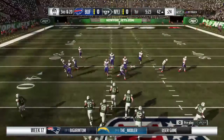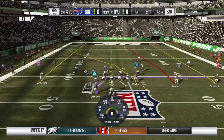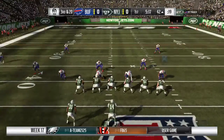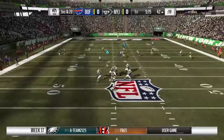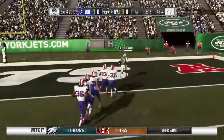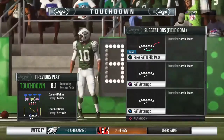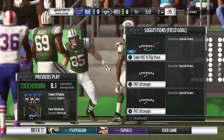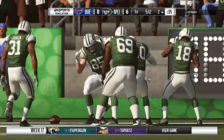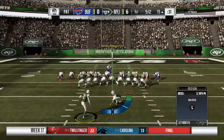So it's 3rd and long, and defensively, not a real surprise. They're in the dime. Out of the shotgun, here's Darnold. He's got Curse. And all the way in. Touchdown, New York. Jermaine Curse, his 2nd touchdown on the season. And the Jets have taken a first-quarter lead.